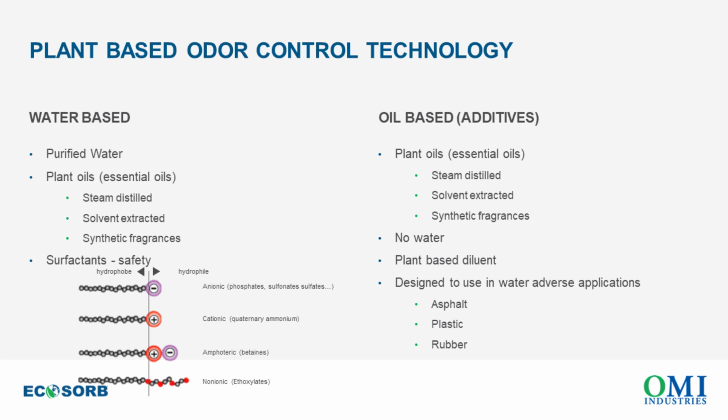For our oil-based products, the only difference is there's no water. You use a plant-based diluent with the plant oils. And this can go right into any area where you normally can't have water. So for instance, you can't put water into asphalt, or plastic or rubber industries. All of these can use it.